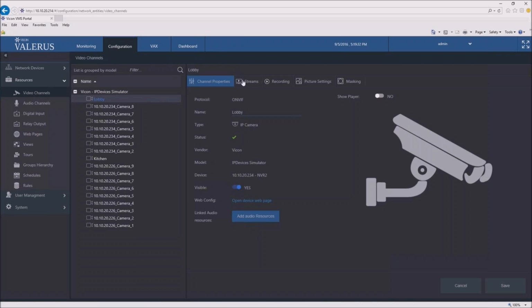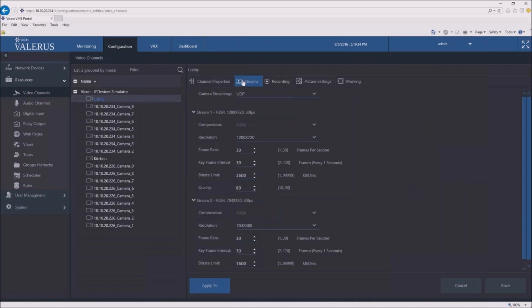As we keep going, we need to talk about video streams. Currently, Valerus supports 2 streams. Going forward, we will add support for more streams. And you can see that for each stream, we'll show certain defaults that Valerus has put in the camera. Depending on the camera, we'll get a list of resolutions that that camera can support. Different cameras will give different lists according to their capabilities, and we can go in and make a choice and just keep configuring the system accordingly.